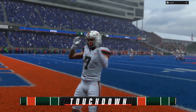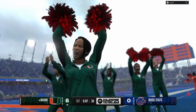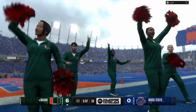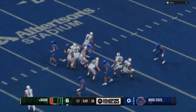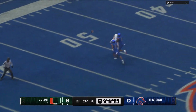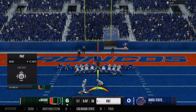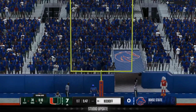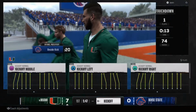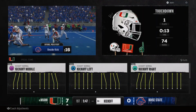Well, there's no secret who this offense wants to get the ball to. And on the very first play, they find a matchup on the outside one-on-one. They take a shot to him vertically down the field, and he does the rest. He is so athletic, and he is going to be a problem for this defense all game long. And with the extra point, they get the first 7 of the game. That drive not too taxing on the playbook. One play, put it in the end zone just like that.